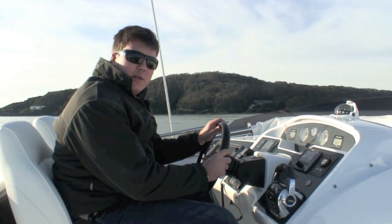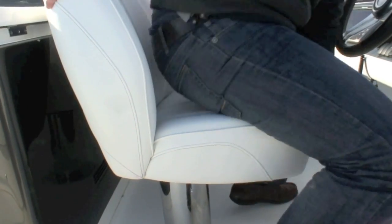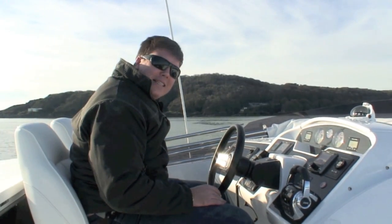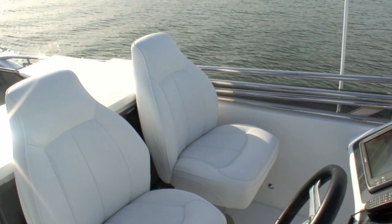In terms of the helmsman's lot, it's very good actually. Nice and close to the wheel and the throttles. The chair has a bit of adjustment forward and backwards, so you can sit back in your seat and everything falls to hand. Obviously the navigator is inside the skipper here. It's a conscious decision by Princess.